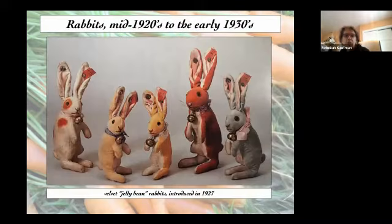Here are some jelly bean rabbits, which I call jelly bean because they are in these wonderful, fun, surreal colors. You're seeing orange, you're seeing blue. These came in purple and such. And they, of course, are begging.